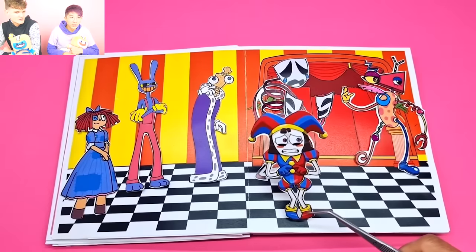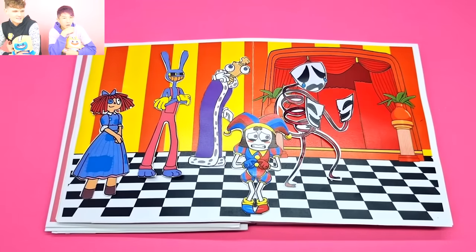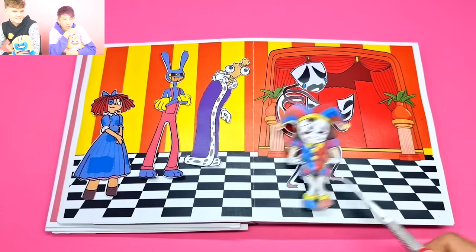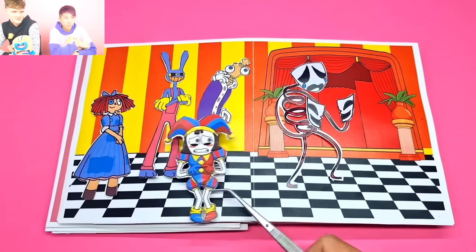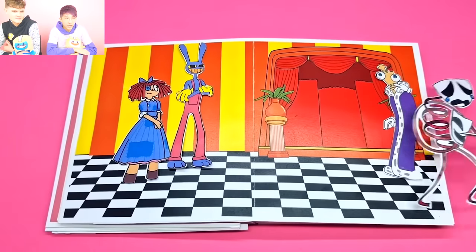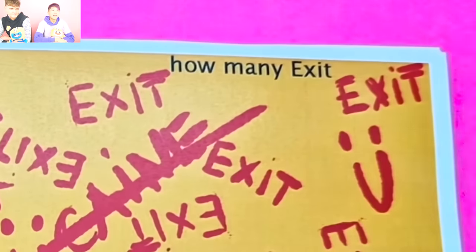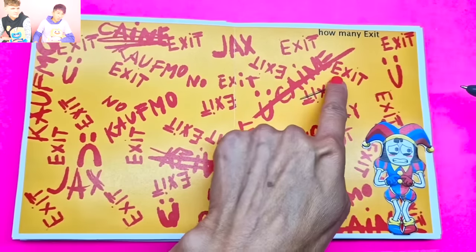Oh my goodness, bro. There's King or Jax. Yeah, we didn't see Jax or Ragatha in the other one. Uh-uh. Oh, bruh. This is nuts. What is going on? Pomni just arrived in Digital Circus. Gangle broke their mask. Yup, guys. So this is again the story of the Digital Circus. You're right. No exit. No exit. Kofmo. How many exits? You have to count them.